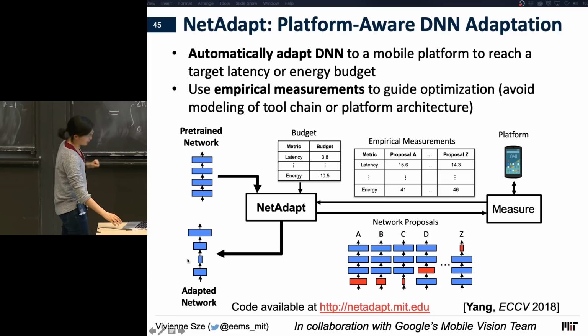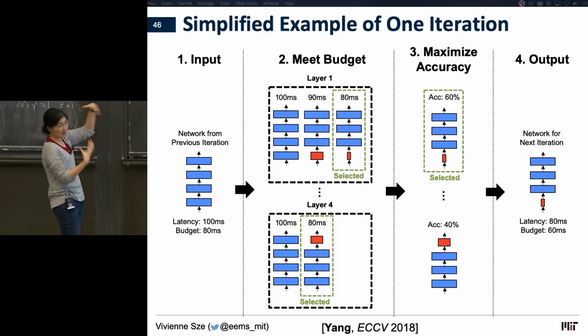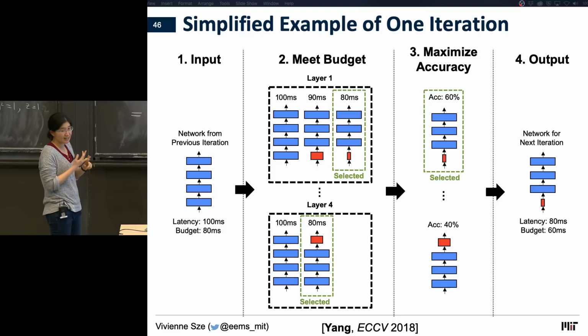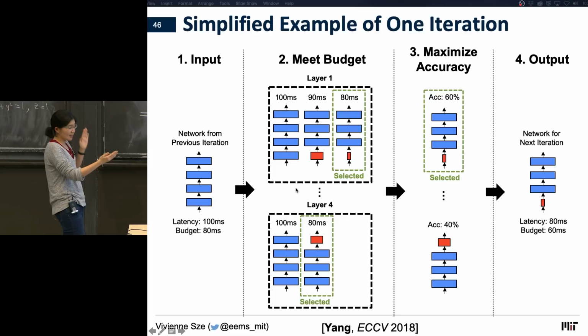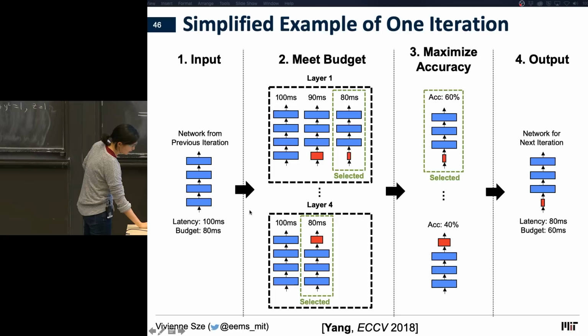Just to give you a quick example of how this might work. Let's say you start off with, as your input, a neural network that has the accuracy that you want, but the latency is 100 milliseconds, and you would like it to be 80 milliseconds. You want it to be faster. So it's going to generate a bunch of proposals, and what the proposals could involve is taking one layer of the neural net and reducing the number of channels until it hits the latency budget of 80 milliseconds. And it can do that for all the different layers.